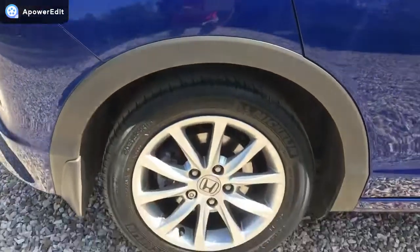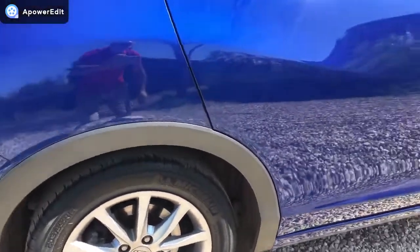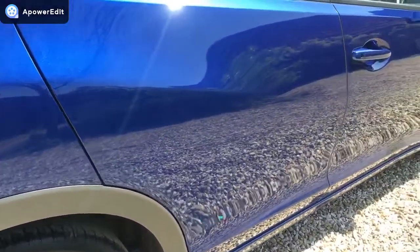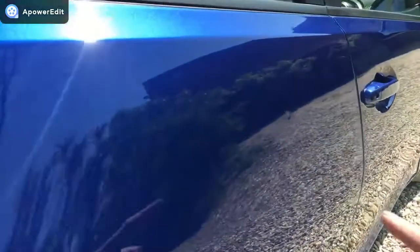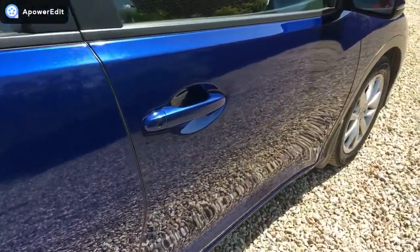The rear wing is completely unmarked. Rear offside alloy again, without any mark in it. And this rear door is very clean, apart from just there. It looks like it's been touched in by someone. You just see a slight indentation if I wobble the camera up and down. But that is really the sum total of anything on the exterior of the car.